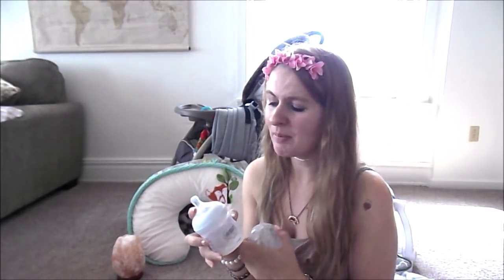And these are, I'm not sure exactly what kind they are. They're the anti-colic bottles, and my daughter never had a colic problem, but even so, these bottles have worked amazing for her. This is one of the few bottles she'll take. I've tried a ton of different brands, from Tommee Tippee to Mum brand, and none of them work for her like Avent by Philips does. So I really recommend these bottles.